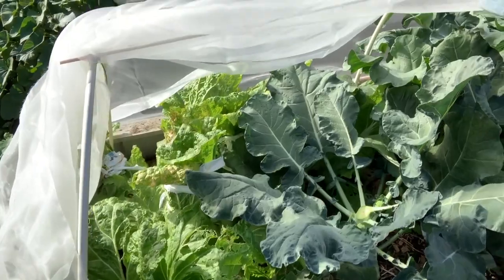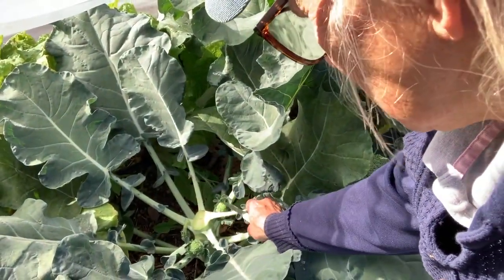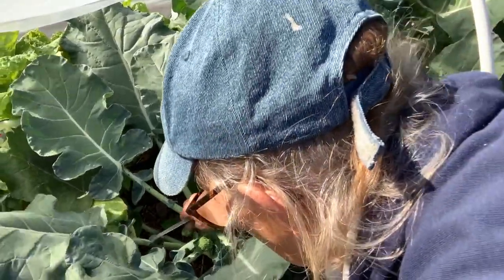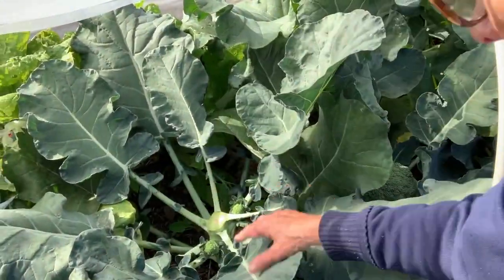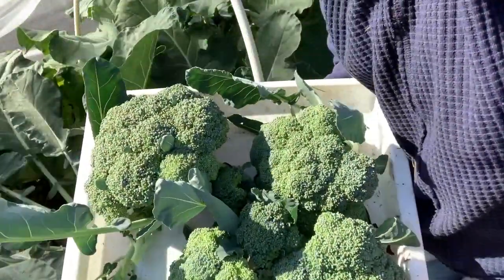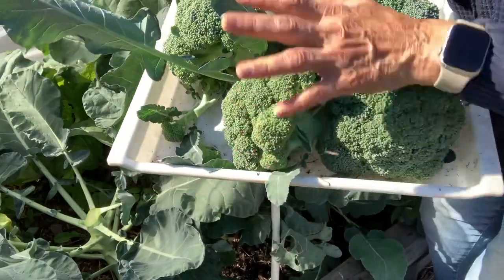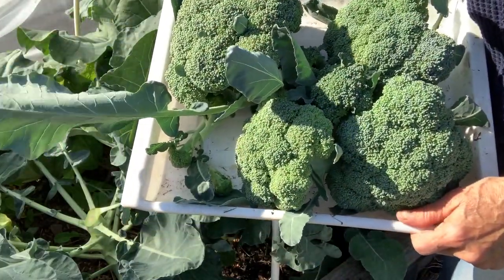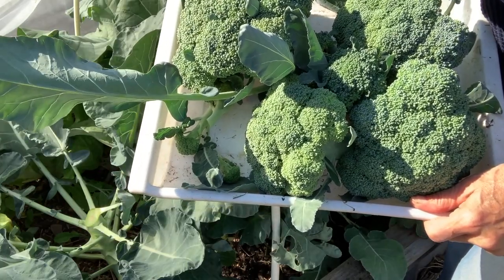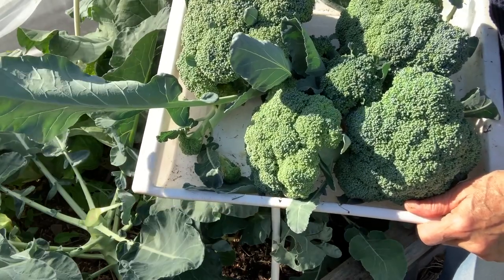Now I don't know if you can see this already, but we already have some side shoots coming off. I nicked that one, so that's going in the house. Doesn't that look lovely? A bonus crop of broccoli, my second of the year. It's well worth it to try and grow a fall crop of brassicas.